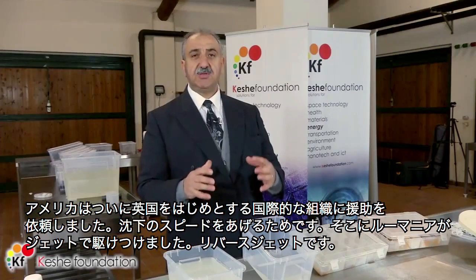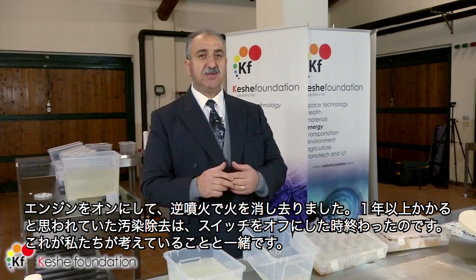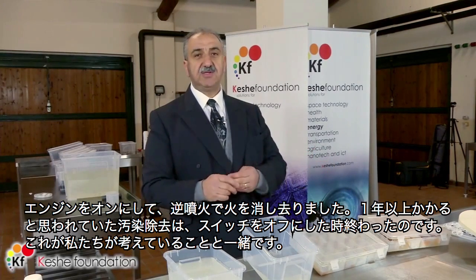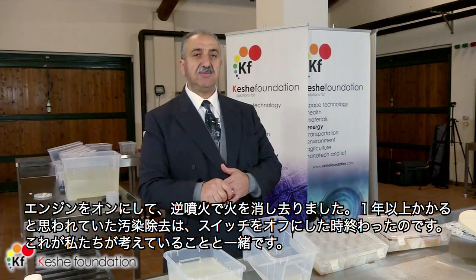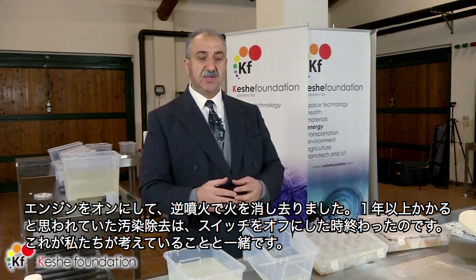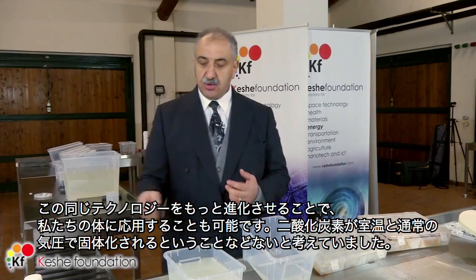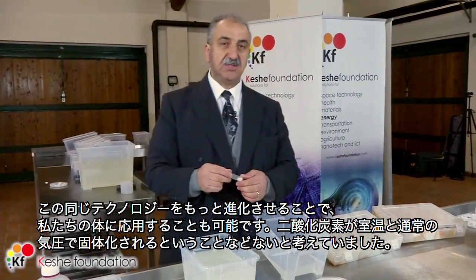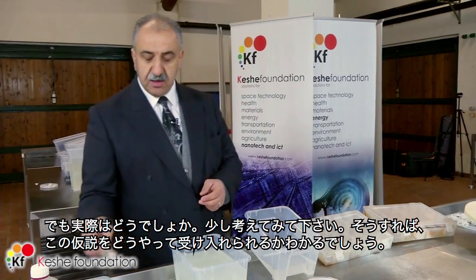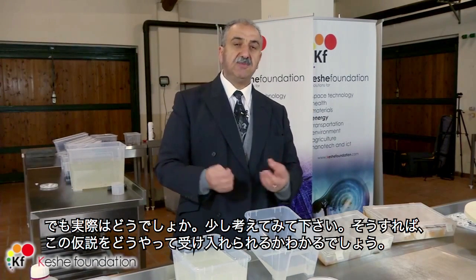Romanians arrived with a jet on the back of a truck, a reverse jet, and all they did, they literally turned on the engines and blew out the fire with the jet engine backwind. And so rapidly, in a matter of weeks, what was assumed to last for years to decontaminate and clean up and switch off was solved. This is the same technology but very advanced, but this is part of the structure of our own body. We live through this process. We've been told the gases do not and cannot be in the solid state at room pressure and room temperature. But in fact, if you just think for 1 second, you realize how this hypocrisy has come to be accepted.